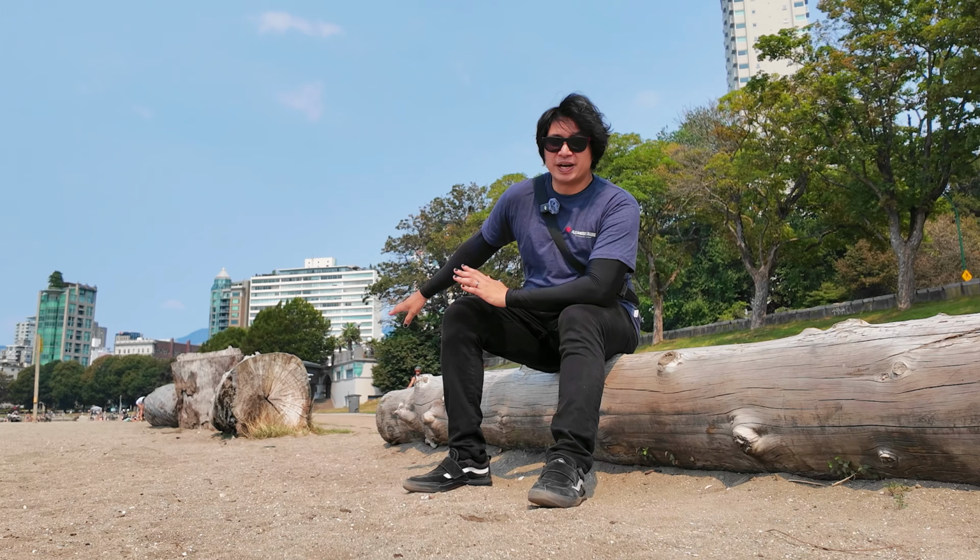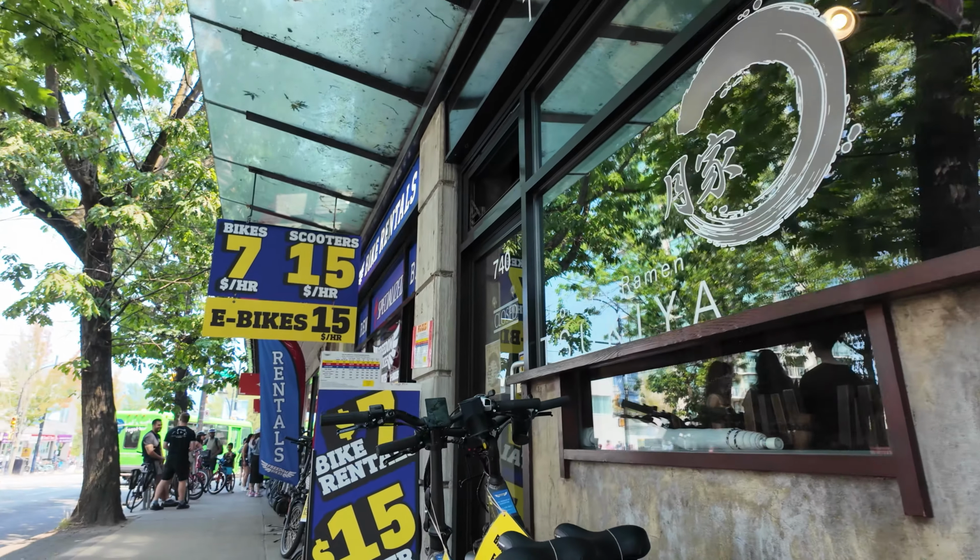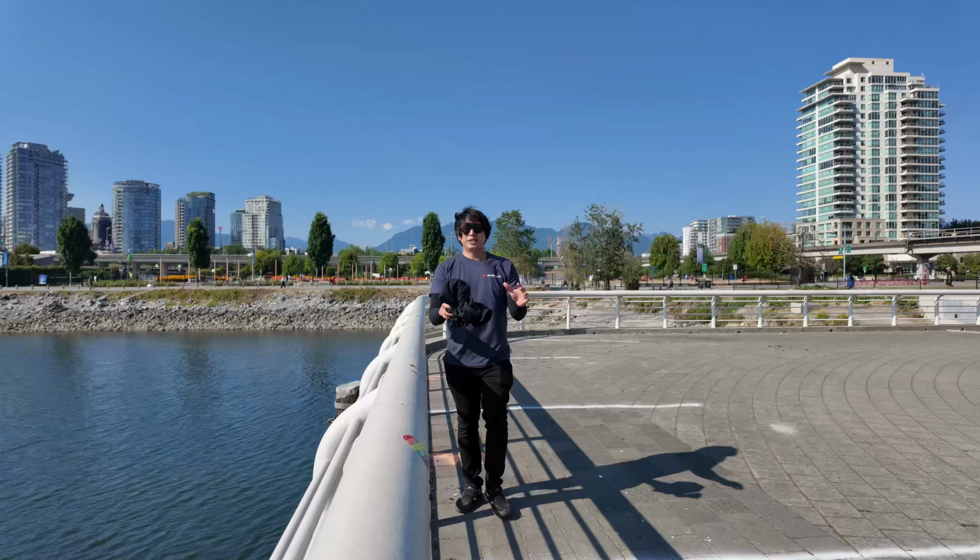There's also a bunch of MOBI bike rental docks nearby, and you can follow the pathway down Denman back to the bike rental shops. So yeah, perfect circle. So what are some tips for first-time visitors?